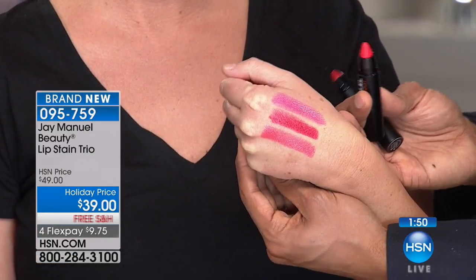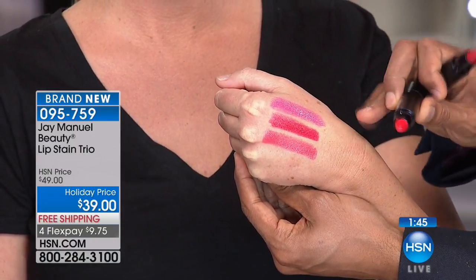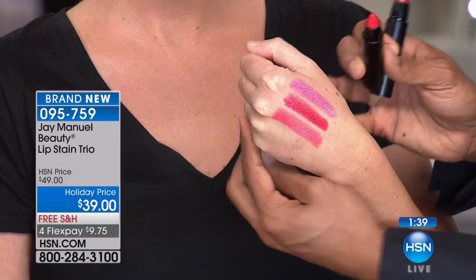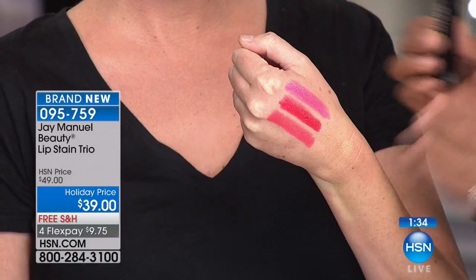So this is group two, the bright colors, so it's the Affair. You also get the Stiletto and the Smile, which is that perfect universal pink. And again, if you're looking for a gift, that's why I did this trio, this stocking stuffer. It's a no-brainer because these stains work on all skin tones.